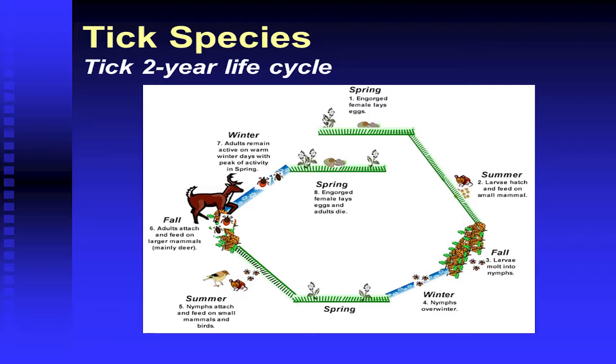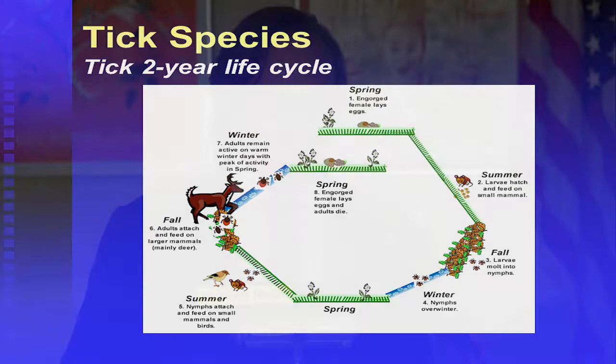The adults remain active on warm winter days and in peak activity in spring. And then again in the next spring, the engorged female lays eggs and adults die. So it's really in this area here, in the second summer and into the fall, where we are most vulnerable, because the ticks are plentiful, and it's the nymphs. It's the nymphal form that is the one most likely to attach to humans when we come in contact with them.